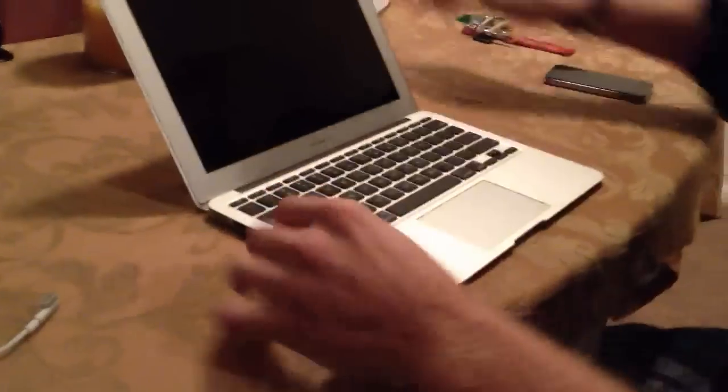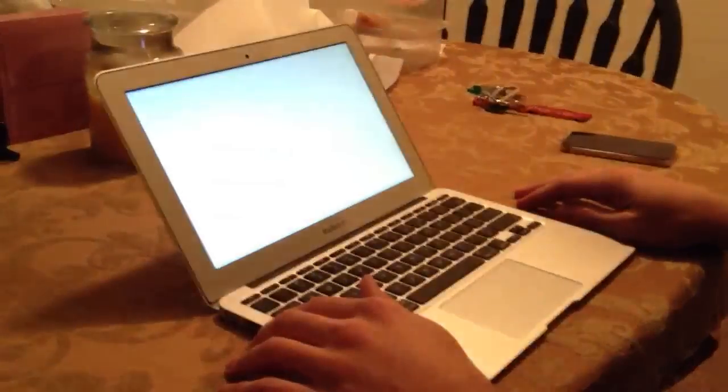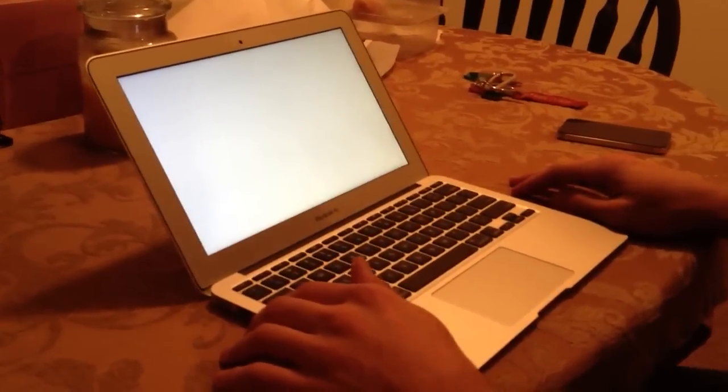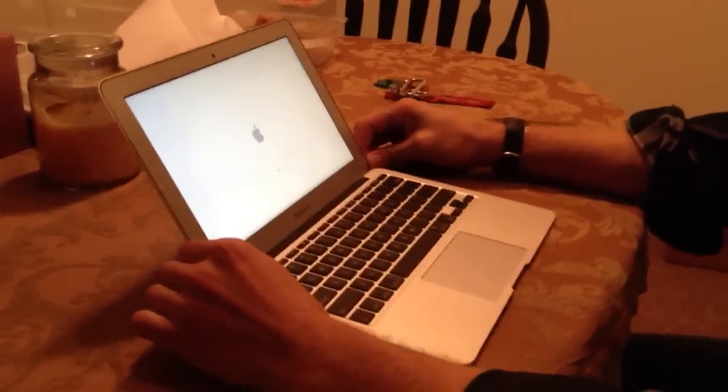Opening it for the first time, there's the protective cover. It's officially off. And there it is. Love it. Look at that smile. Look at that. Ever see him smile this big opening a PC? I don't think so, man.